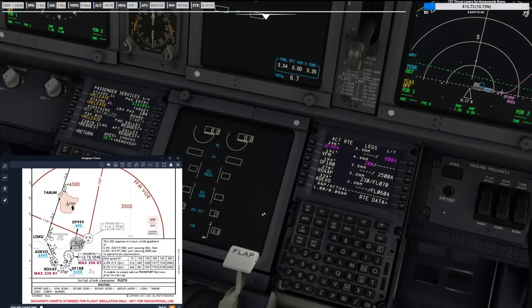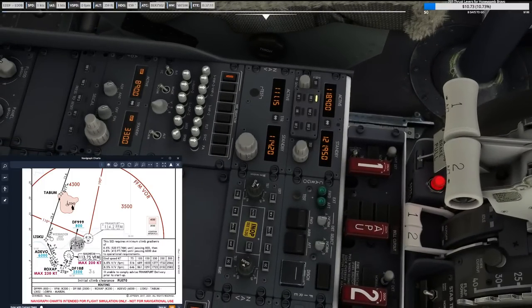For the routing, straight out Delta Foxtrot 999 above 800 feet, then left turn towards Nauheim 1375, and we can actually set that active in the radios.